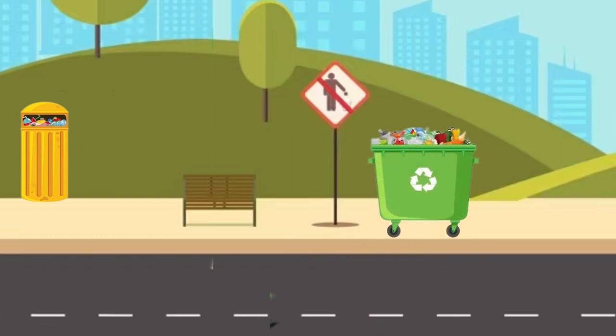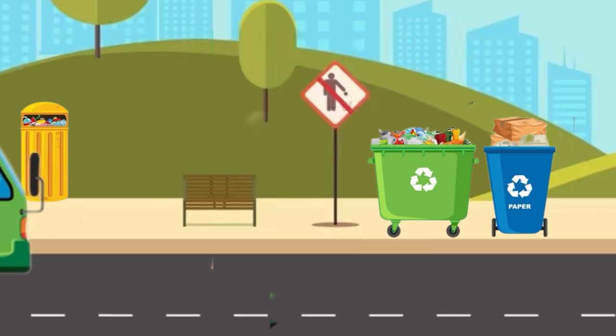You did such a great job picking up the garbage and the recycling. Way to go, friends. We put the bottles, paper, and cans into the recycling and the food and other garbage into the garbage can. Now we need to wait for the garbage truck to come by and take the garbage away. Here it comes.